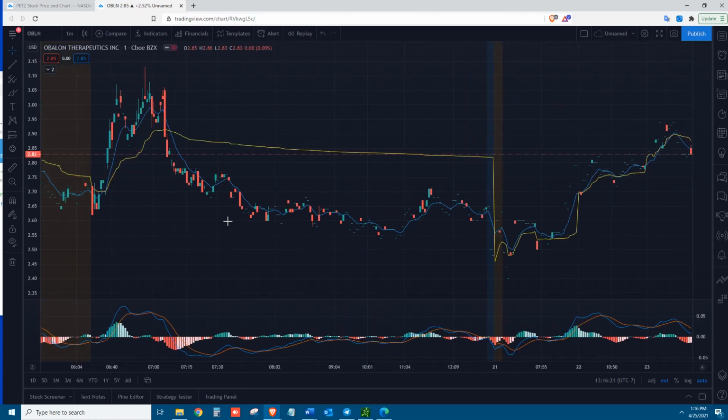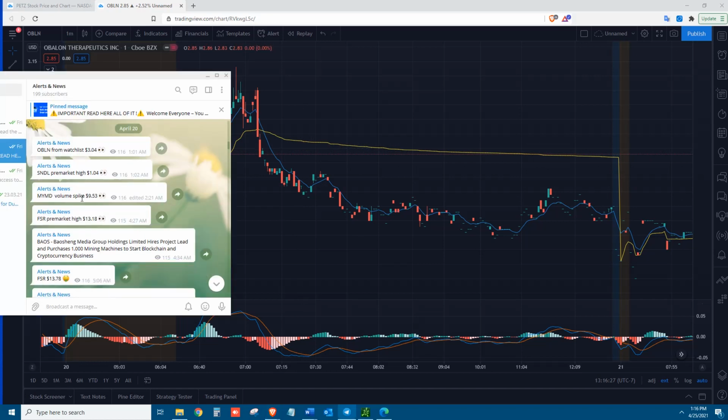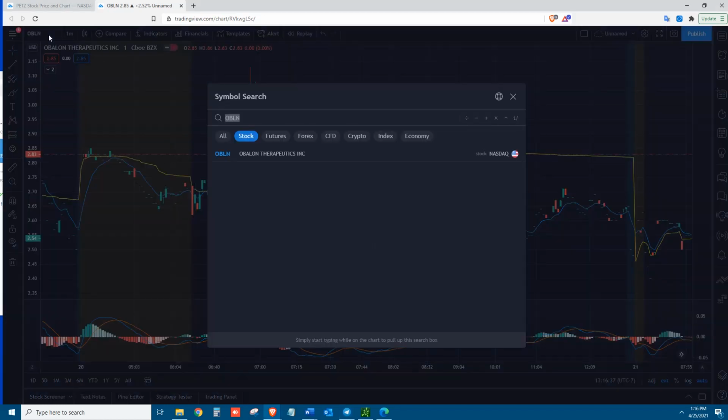So that's just one. But at that point, if it's not doing what you want it to do, move on to the next. Move on and wait for the next alert. Let's look at another one here. OBLM was on the watch list, guys. So pretty simple there. Let's take a look at FSR.